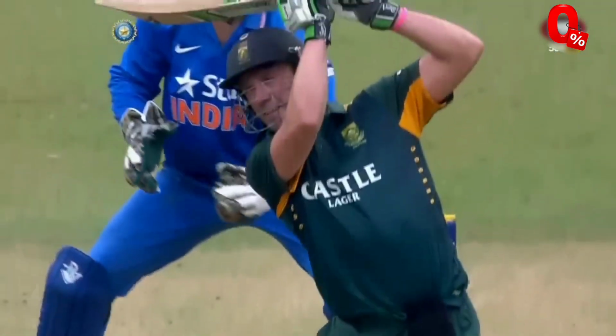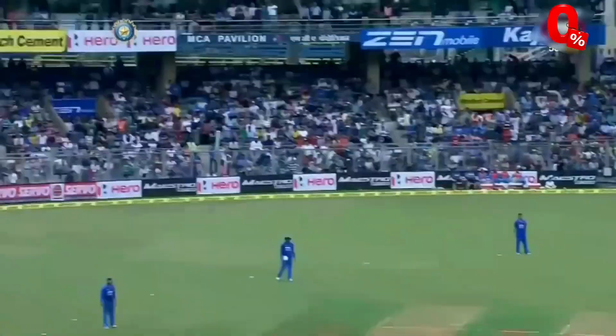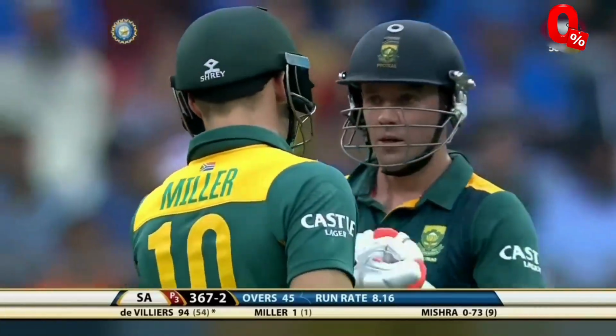A terrific use of the feet. Didn't get too close to the ball. He's hit it with the turn. So it's a lofted off drive. That's another lofted extra cover drive. That'll be a 6 as well. What an innings we are seeing here.